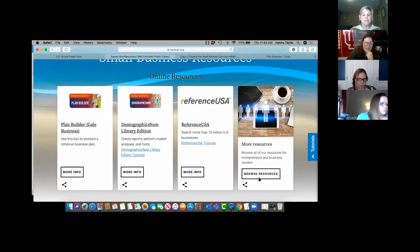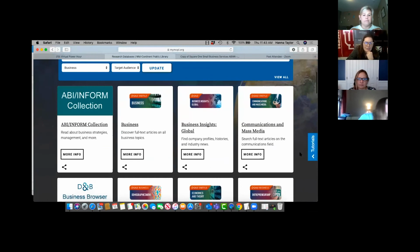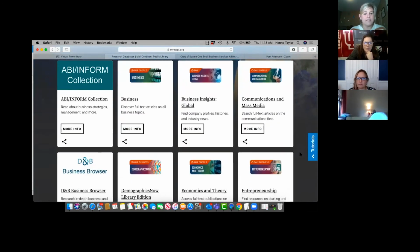Demographics now is really similar, but if we come down here to more resources, this is where you're going to see the list of some of the stuff that I had mentioned. So if you're looking at article-based pieces, what was that? Some of that stuff that they know is scary. It is, yeah. It's definitely it.